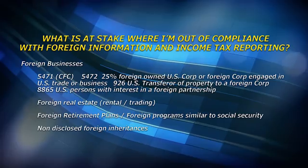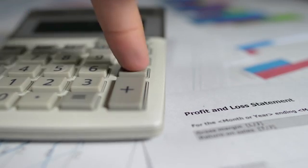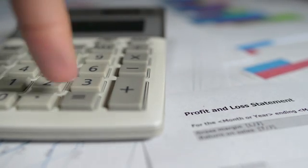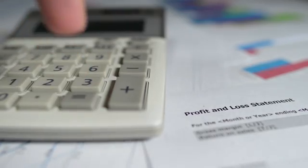But basically, a foreign inheritance can be non-taxable in the U.S. if it's handled correctly. A lot of people are not telling the U.S. government about foreign inheritance, thinking they're going to be hit with an estate tax they probably wouldn't have been hit with in the first place. And then they hide the existence of the offshore assets, the offshore accounts, the offshore income, because they're trying not to get hit with an estate tax. This will wind up in income tax evasion and foreign reporting fraud, which is a crime.